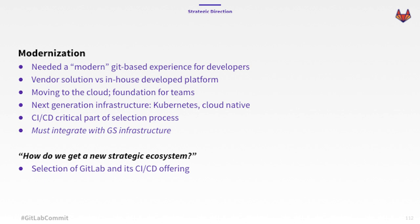So probably the most common SDLC we had at the time was quite a lot of custom tooling based around Subversion. And I think people were joining and looking at it and saying, this is not something I'm used to. It's not something I used at university or at home. And it just looked increasingly anachronistic.